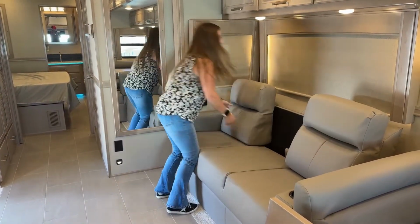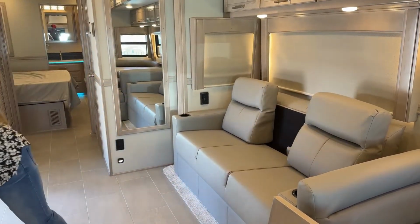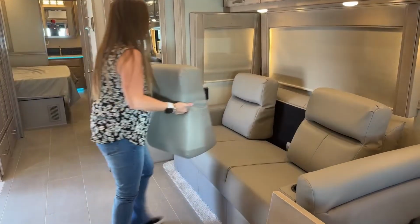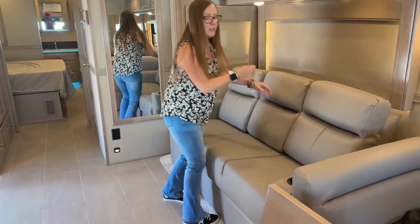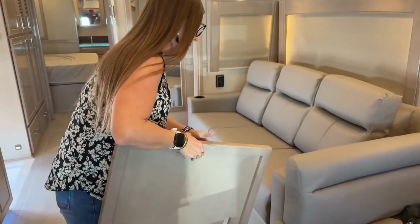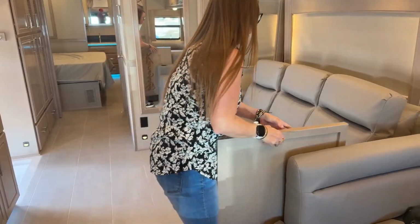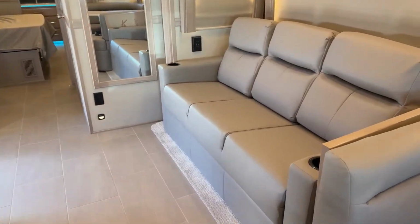Also, just to keep the littles from fighting, there's another few outlets over here on this side. So plenty of room to keep all of the devices charged. Lots and lots of room in this coach for going down the road. Let me go ahead and put this back where it was. Cup holders built into the couch. That's a big deal, right?